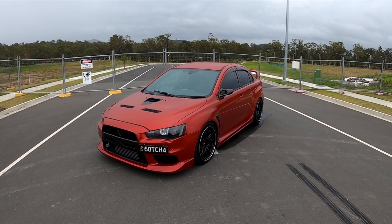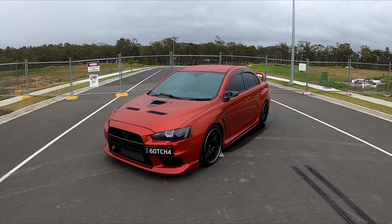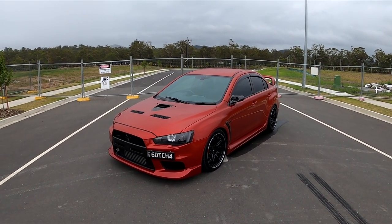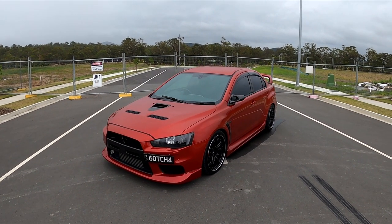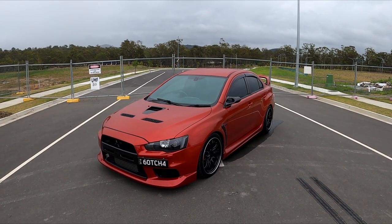We got it so cheap because at the time, it did need a new engine. It had low compression in cylinder two. We could still drive the car, it was still usable, but to keep things safe, we wanted to put a new engine in it. So the price reflected that once we found out it had the issues. And since then, we've also changed a lot of the parts and upgraded the car to suit Letitia's taste, because this is her Evo 10.